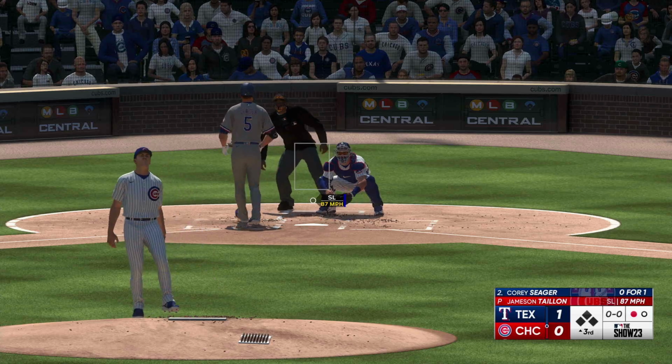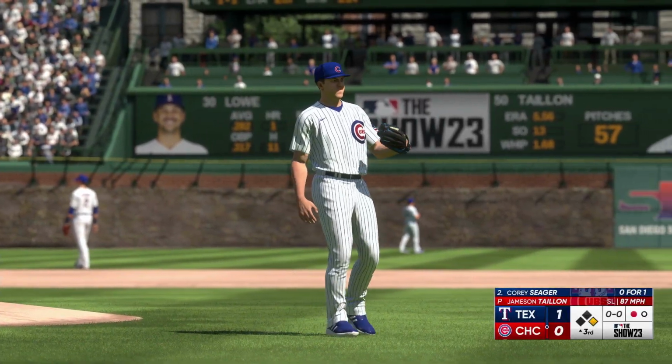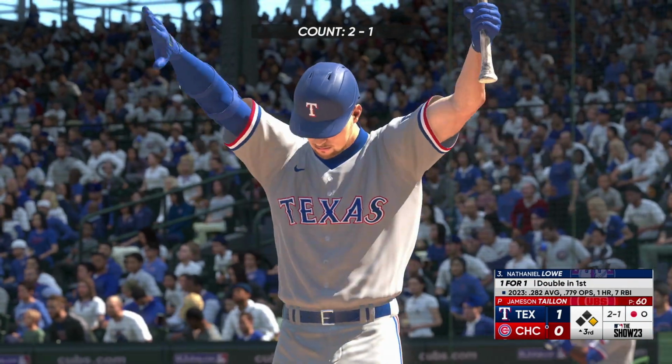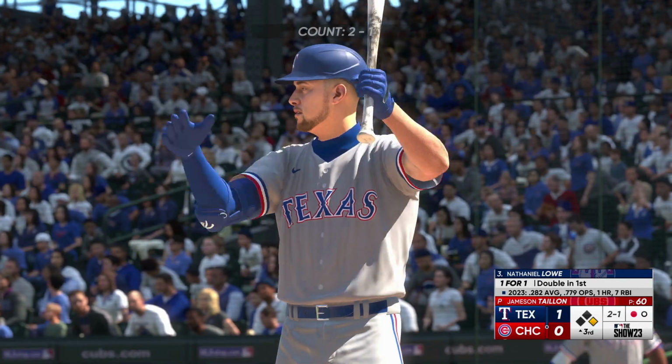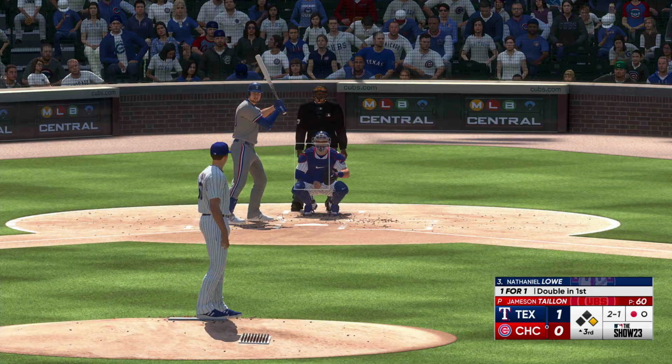Good plate appearance there. Able to take the walk. Boog, do you think you could draw a walk in the bigs if we gave you enough at bats? Oh, that's a good question. I think that if they gave the pitcher a false scouting report on me, yes, I think I could draw a walk.